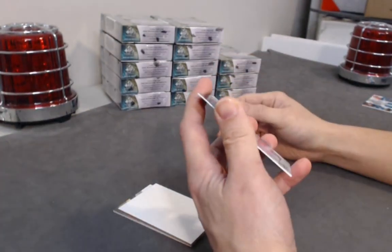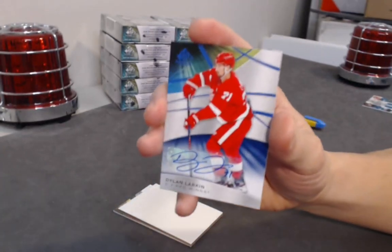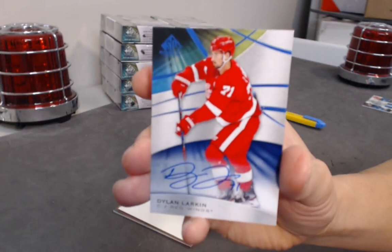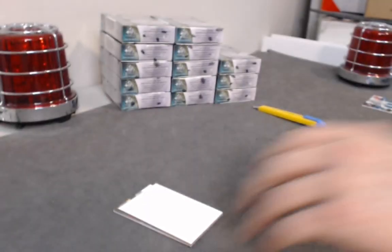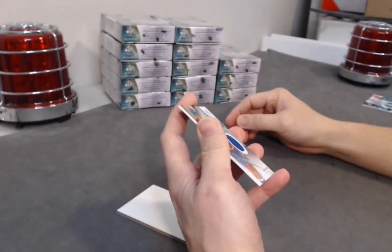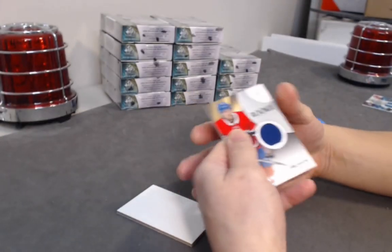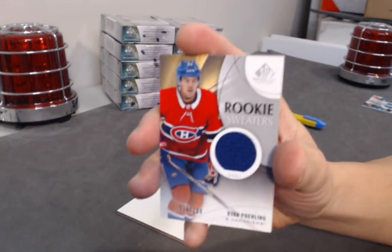Next, we have a base auto of Dylan Larkin. Cool. Nice signature. Clean, crisp. Next, we have a rookie sweater out of 199, Ryan Poehling. Nice.